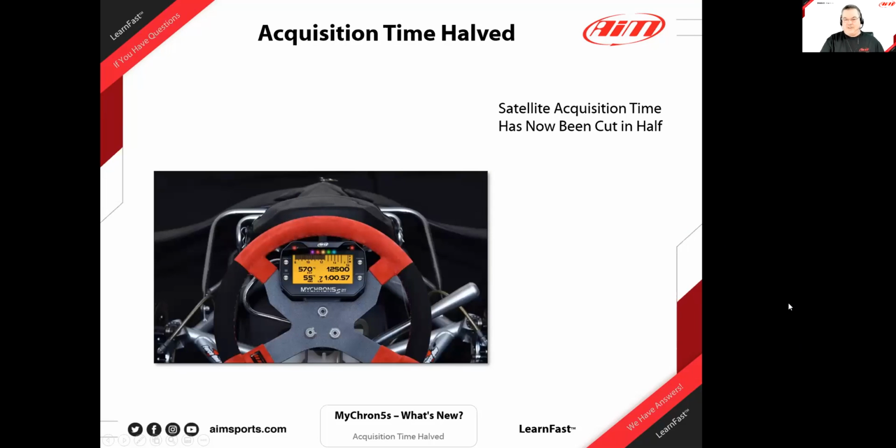Acquisition time, another part of the bump up in performance of the MyChron 5, is tied to that GPS sensor: how quickly you acquire satellites. I see it all the time. I'll be looking at somebody's data in their first couple of laps, and the satellites haven't been brought all the way in completely. So they've got some screwy GPS data to start off, and you see it smooth out as the laps progress and the more time is spent on the track. But those first couple of laps, every now and then, definitely not all of the time, I do see it where it is still collecting those satellites while it's out on the track.